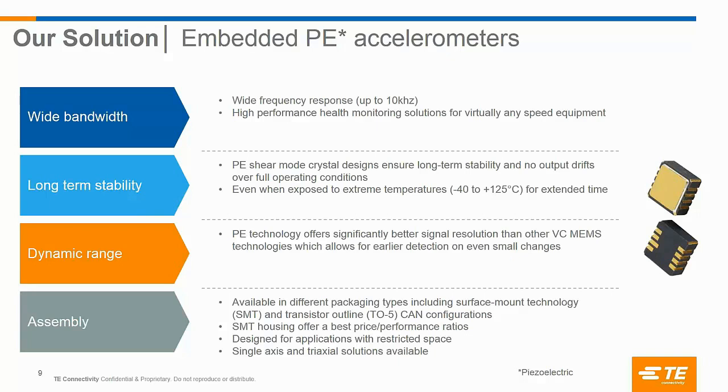Dynamic range, as I mentioned, piezo technology offers significantly better signal resolution than DC MEMS sensors today. You can typically get above 100 dB in dynamic range for piezoelectric sensors, whereas a DC MEMS sensor will struggle to even get to the 70 dB range.